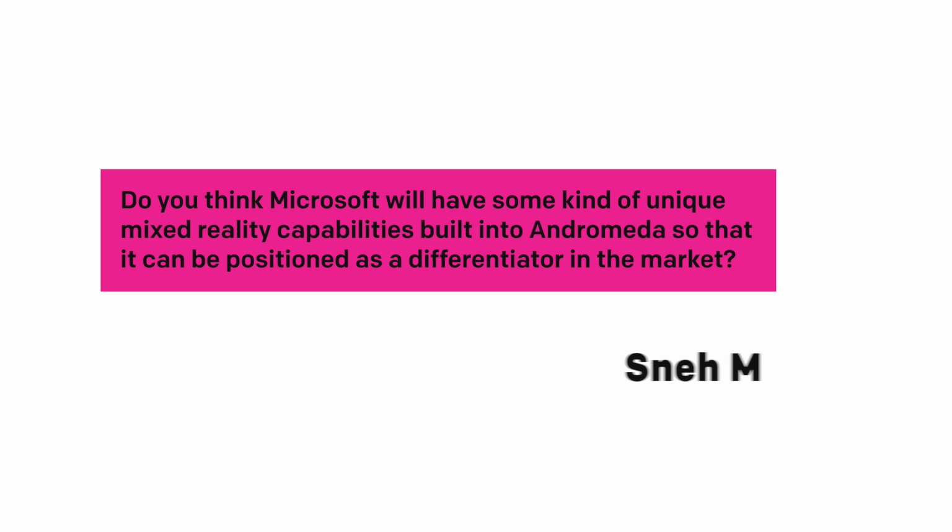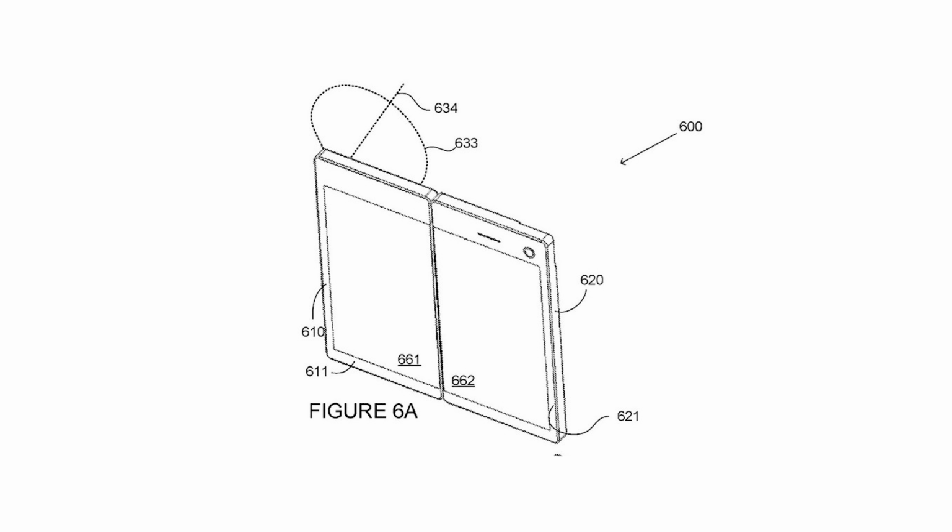Do you think Microsoft will have some kind of unique mixed reality capabilities built into Andromeda so that it can be positioned as a differentiator in the market? All right, you folks sure love your questions on Andromeda, so let's dive into this one and as to what we're hearing. Now, I've seen some patents out there showing like a holographic display. We're not there yet, folks. I don't believe, at least I've seen nothing to suggest that this thing will have a display that will have holograms coming out of it. As cool as that would be, maybe another 5 years, I don't know. But I'm not hearing anything about that for this device.